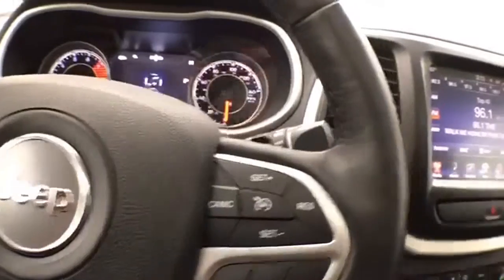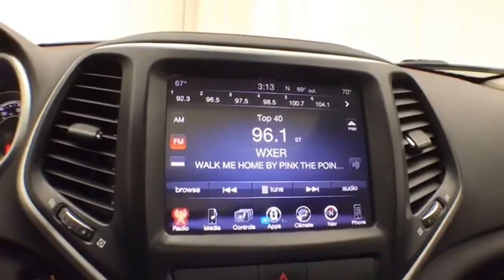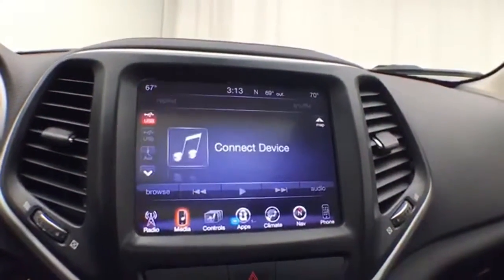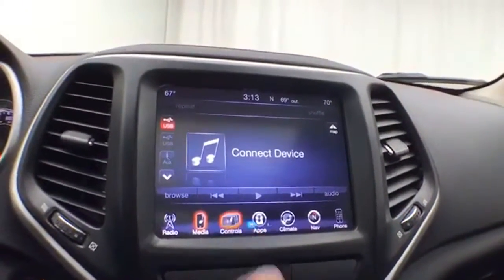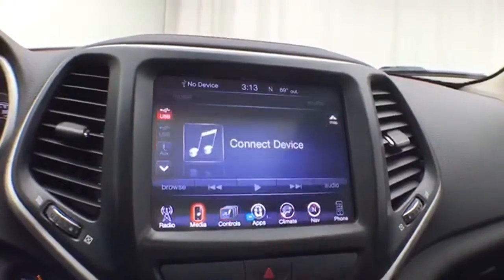Cruise control. Large 8.4-inch touchscreen infotainment system for radio. It's also satellite radio capable. You can connect various media devices. Heated seats as well as heated steering wheel, great for those cold winter days.